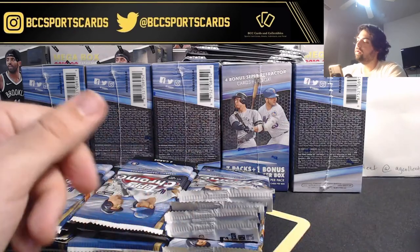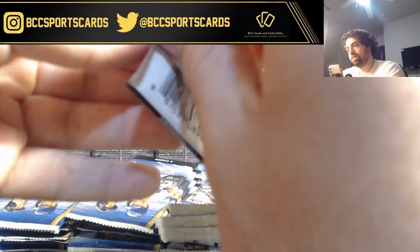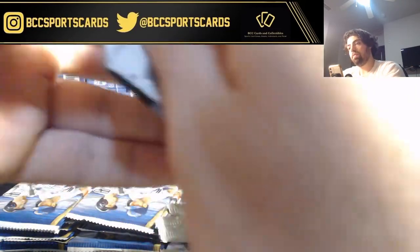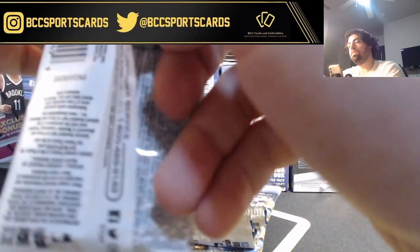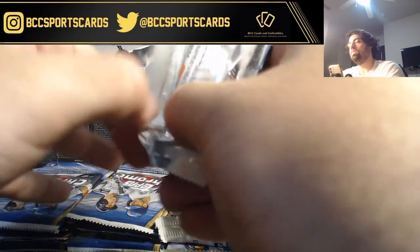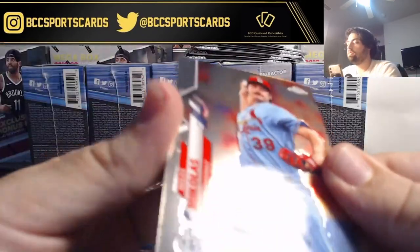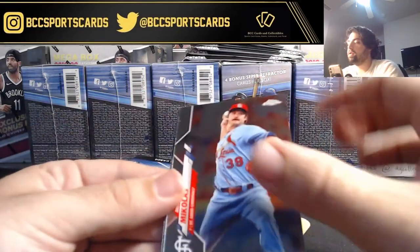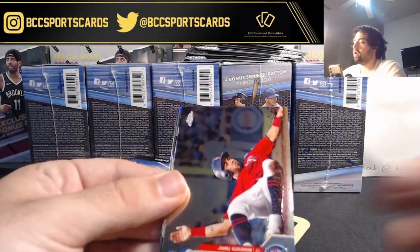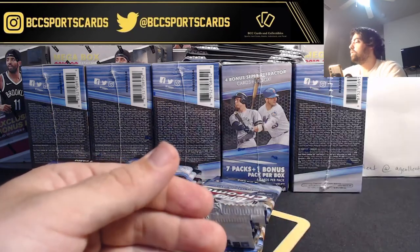Gleyber. What's up, Shay? Mikolas, Rosario, Kris Bryant refractor, and a Yastrzemski.